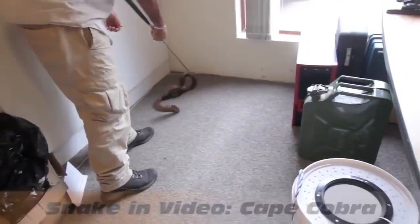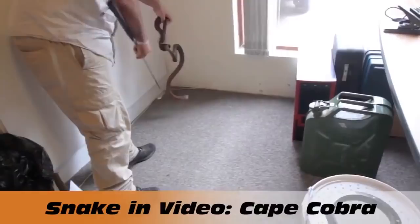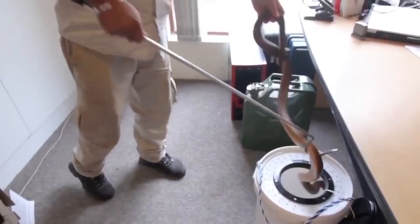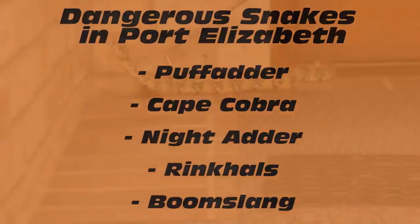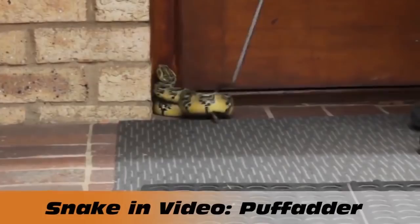I know it's hard to say don't panic, but the best thing to do is stay calm and recognize the snake. If you don't have the ability to take a photo, just take note of the snake. In other words, is it green? Is it black and white? Is it banded? The problem snakes in Port Elizabeth are puff adders, Cape cobras, night adders, rinkhals, and boomslang. Those are the only dangerous snakes in Port Elizabeth. If you know those five dangerous snakes, then all the other snakes are relatively harmless and not life-threatening to us.